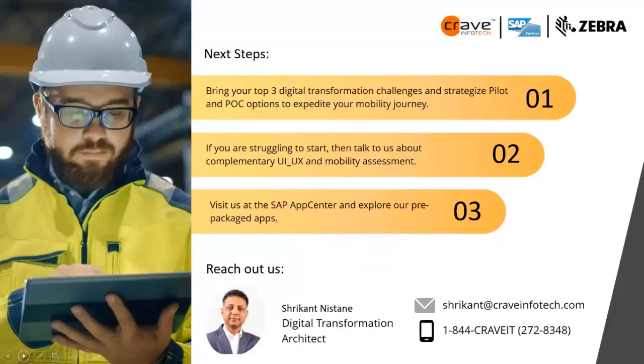So coming to the end, we talked about RFID. RFID is definitely changing the landscape. Everybody's thinking about it. It's easy to install, easy to use, much lower price point than what it was, but it also gives you a lot of flexibility to provide that visibility.